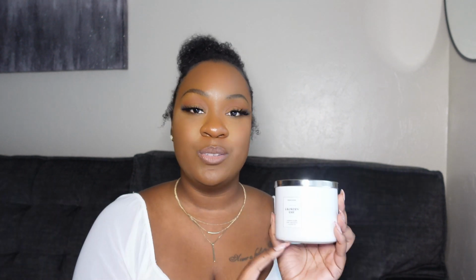Okay, that's clever, Bath & Body Works. I got it. It does smell like laundry day. It's like clean linen but grown up, you know? So if clean linen was an adult, this is what it would smell like. Definitely a clean, fresh scent to have your house smelling like laundry day.